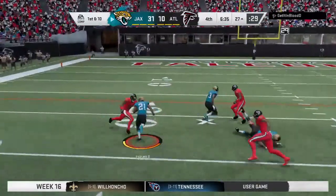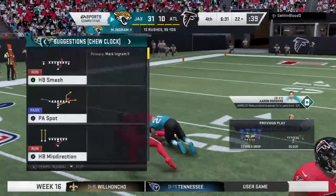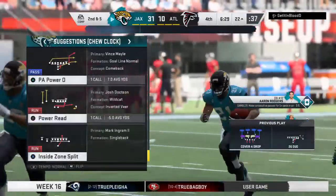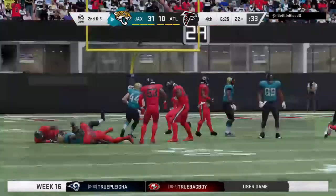They'll run on 1st down. It's Ingram. And he'll be a couple yards shy of the red zone here at the 22-yard line. The veteran Jason McCourty up to make the tackle.